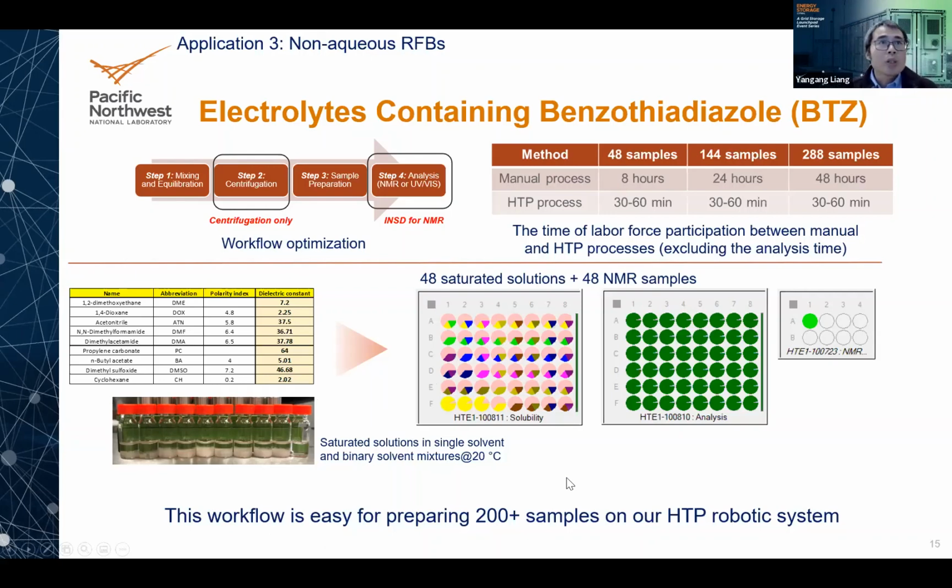In addition, we also expanded this workflow to determine the concentration of lithium salt in different organic systems for lithium metal and lithium-ion battery applications.